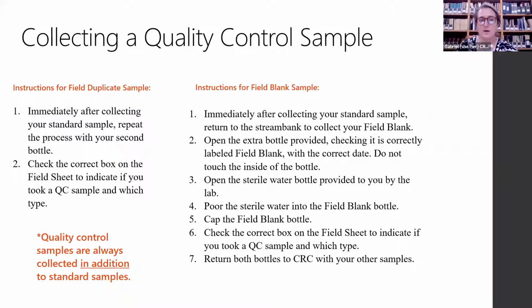So collecting a quality control sample. I just went through what collecting a standard sample would look like. For collecting a field duplicate, what you would do is immediately after collecting your standard sample, you'd repeat the process with your second bottle. Exactly the same, don't change a thing. Just collecting that second empty bottle.